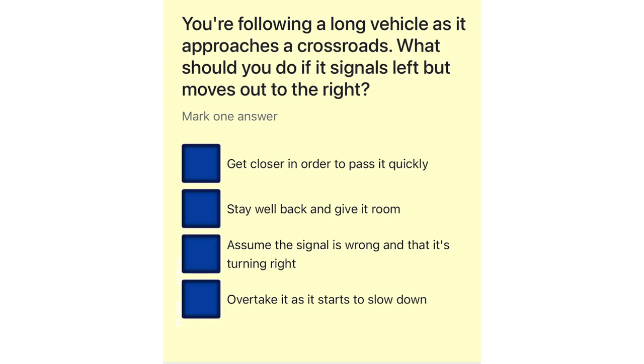You're following a long vehicle as it approaches a crossroads. What should you do if it signals left but moves out to the right? Get closer in order to pass it quickly. Stay well back and give it room. Assume the signal is wrong and that it's turning right. Overtake it as it starts to slow down.